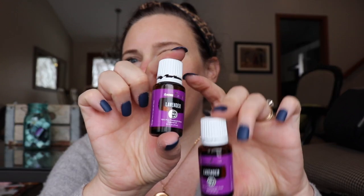Well, infused with oil. I will tell you the truth, I did crack into this last night because I couldn't wait for one of them. Oh my goodness, I just did my nails, I didn't wanna break them. Okay, so I got two 15 mils of lavender, and I broke into this one last night.